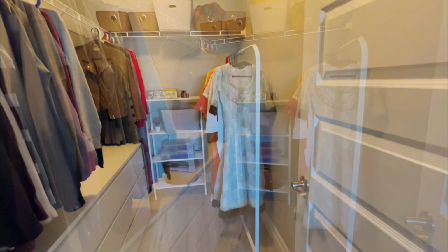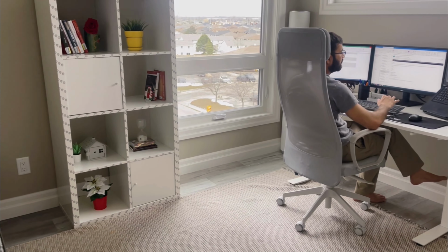Now let me show you the second bedroom. This is Sanjay's office. Sanjay loves spending his time in this room most of the time, right Sanjay? And he doesn't want to come out. This is the bathroom.